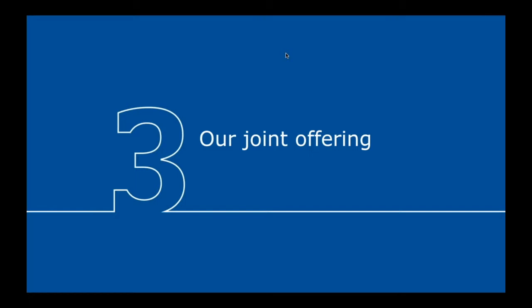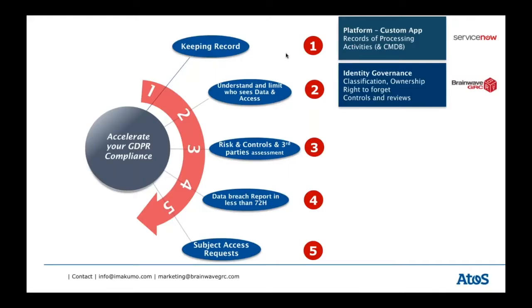So based on these different aspects of the GDPR, Brainwave GRC and Imakumo with ServiceNow, we decided to build a joint offering in order to make sure that you, as maybe already owners of ServiceNow, can have a project quickly built and quickly in place, so you can make sure that you are compliant with the GDPR. So we've built our joint offering that can assess on 5 points, which is first keeping records, as I'm going to show you.